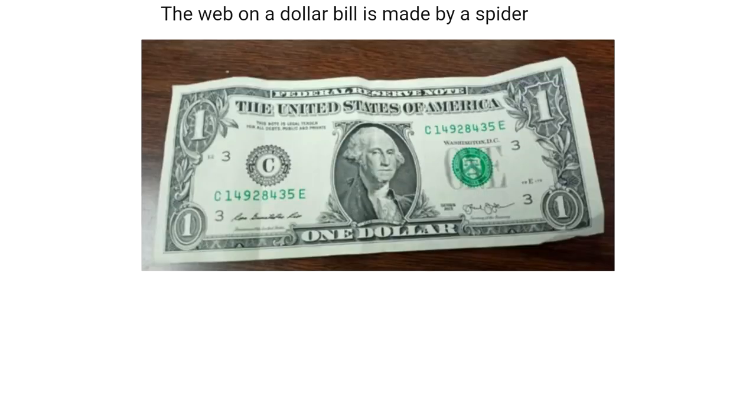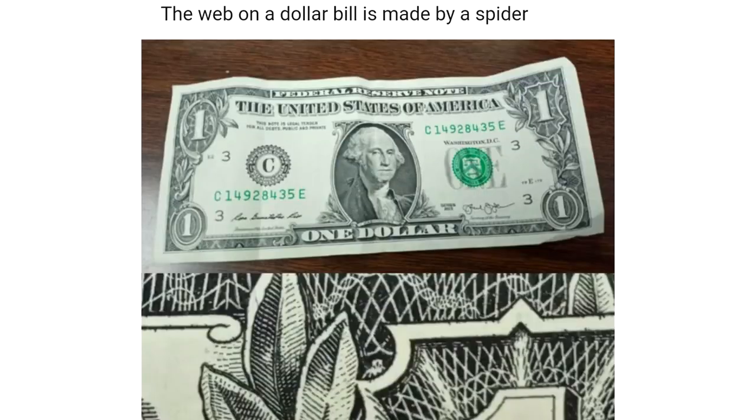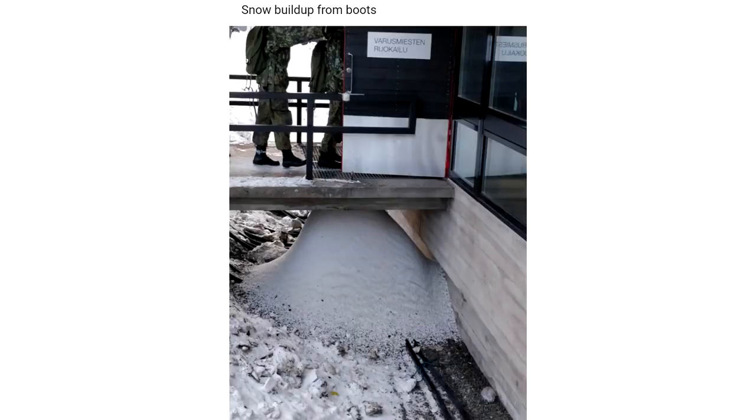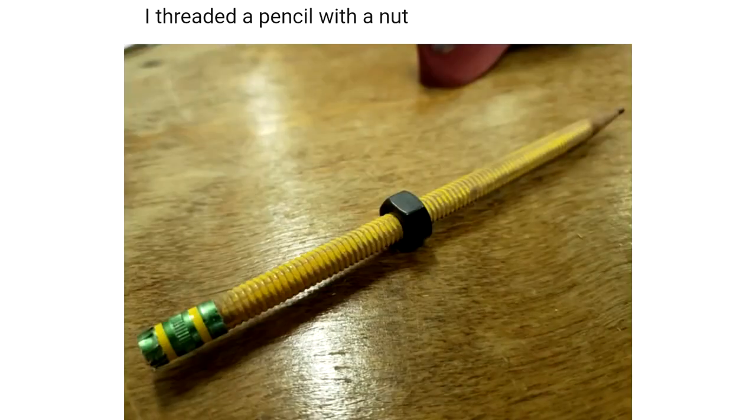The web on a dollar bill is made by a spider. The way this rubber band wedged itself in the grooves of my shoe. Snow buildup from boots. I threaded a pencil with a nut. A cube of salt formed in the neglected Play-Doh from my cranium game.